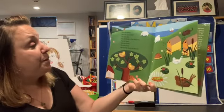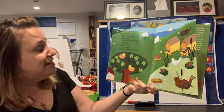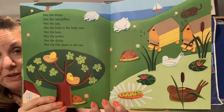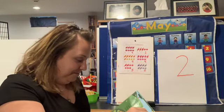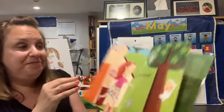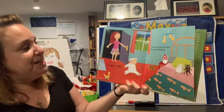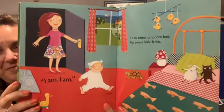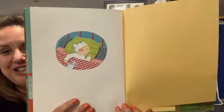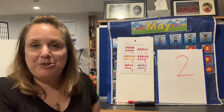Not the sheep, not the caterpillars, not the cats, not the birds in the leafy tree, not the bees, not the turtles, not the ducks, not the fish down in the sea. Everyone is tired from their busy spring day. Is anyone awake? I am. Then come jump into bed, my sweet little lamb. Good night.